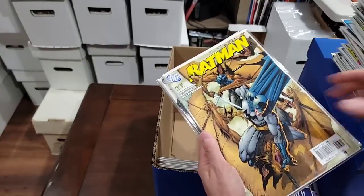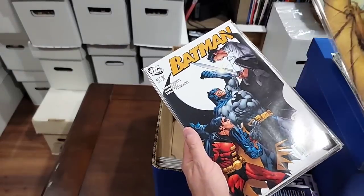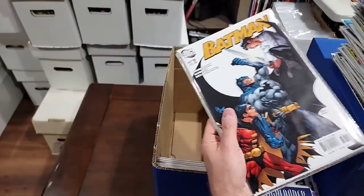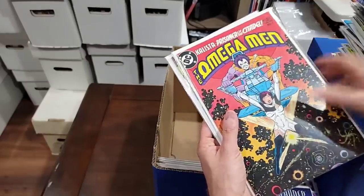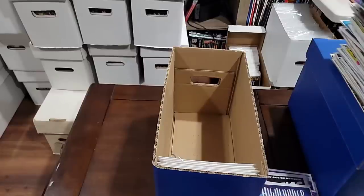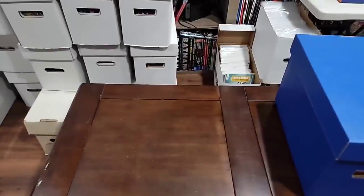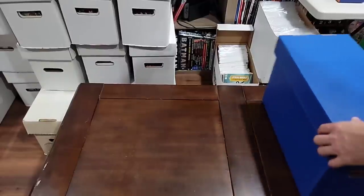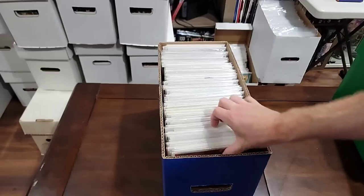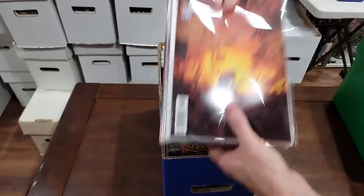This is first full Damian Wayne, or I'm sorry, this is first Damian Wayne. This is first full. Sorry. Oh, and this is first Lobo. And this is Spider-Man 2. That was a nice little box. All right, let's get to box 2. All right, let's bring blue box number 2 over. That was a good box. I thought it was a good box. We got a few keys out of there.